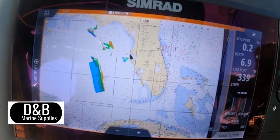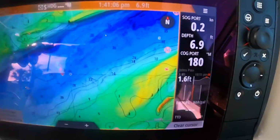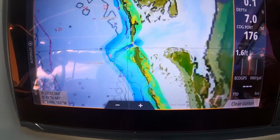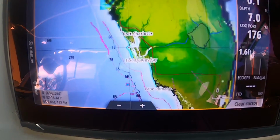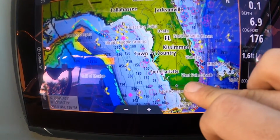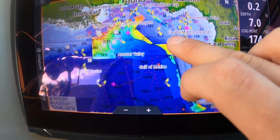So now let's compare the middle grounds. The C-MAP chart, I haven't shown you guys in the last few minutes. It's got the middle grounds as well. It has some of the elbow. Obviously the C-MAP chart has a lot of detail on it too. It's got down by the Keys. It's got down by Miami. It's got some other stuff. Let's go to the Florida middle grounds.